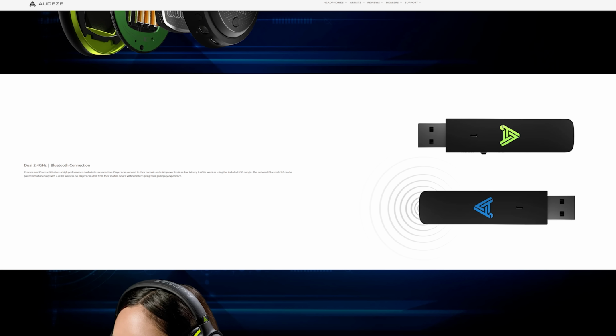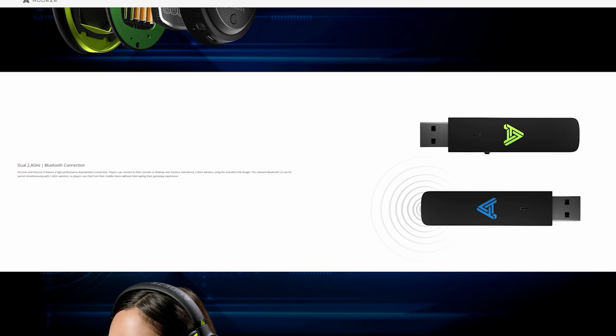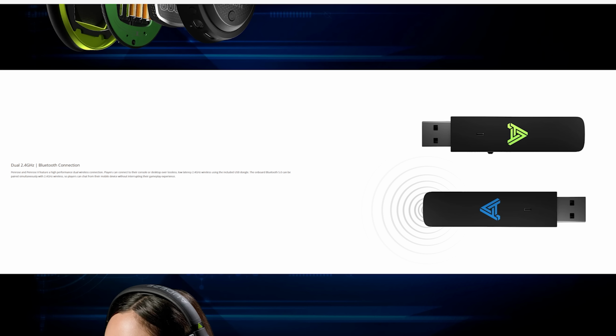Let's talk about this Bluetooth implementation because it's messy. This is going to be using the SBC codec. That's like the lowest end of all the Bluetooth codecs. I have read conflicting information that it may be using AAC if you're connecting to an iOS or macOS device, but Audeze has not confirmed this. With Bluetooth and wireless, it does provide sound mixing, but the actual implementation is really rough.